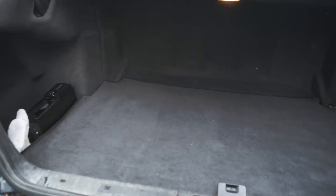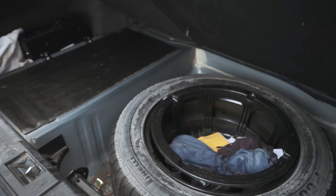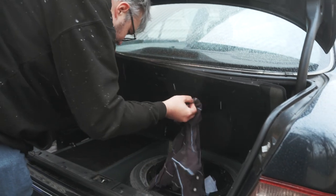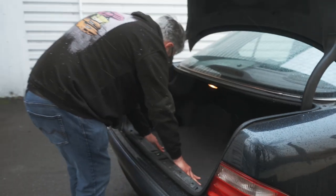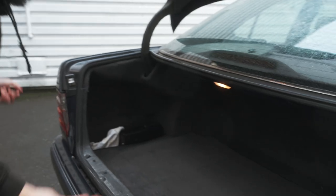Got a boot. It's full of snow now. Got some bodies in there, I should imagine. Spare wheel. Got a murder t-shirt. That's always a nice thing to have. Got some murder tools. So we'll put that down. And got a CD changer, but no magazine. Got a light. What more could you want?